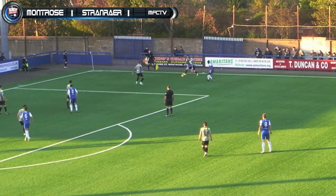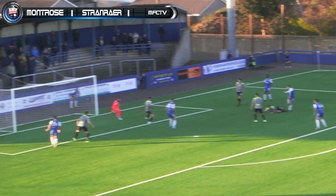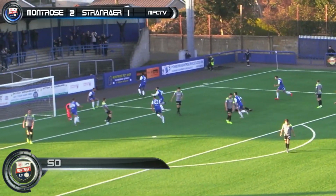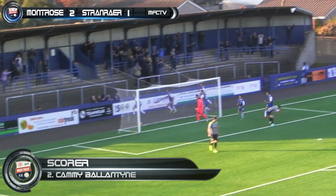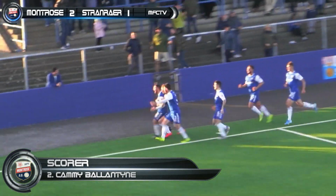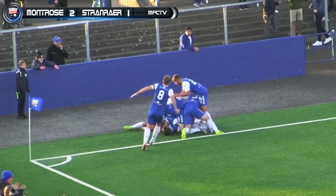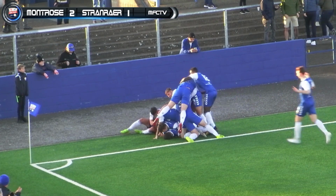Montrose now with the ball out wide right. Good play, now on to Mohamed Niang, good skill from the Partick Thistle loanee, on to Cammy Ballantyne, right foot effort! 2-1 Montrose! The goal on the angle! The goal from 12 yards out! And Montrose are heading for a 4th victory on the spin!